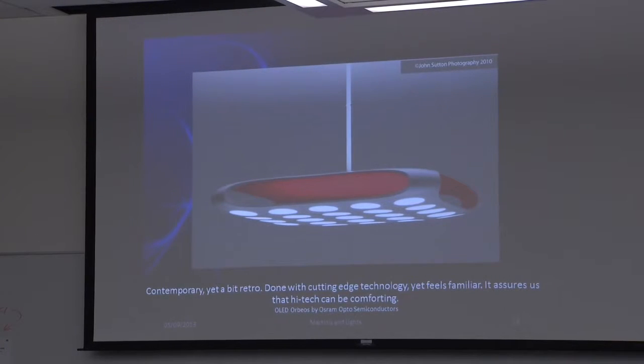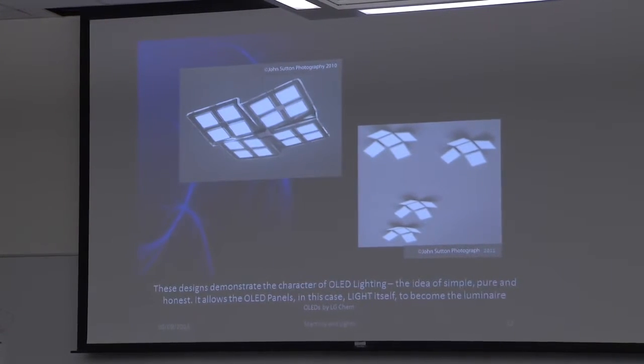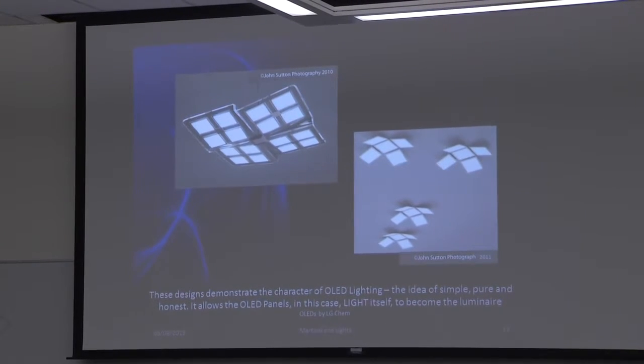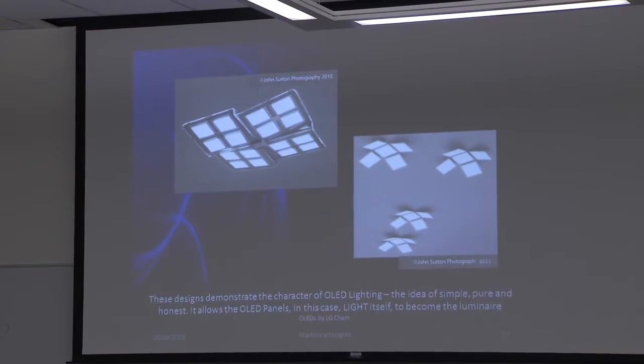This is one design that was done early on. It's contemporary, a little bit retro in look, but the thing is, it lets us know that this high-tech solution can still be very comforting. Another example that demonstrates this notion of pure, simple, and honest. In this case, the light source itself becomes the luminaire.